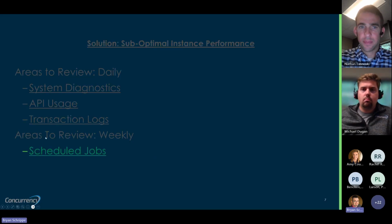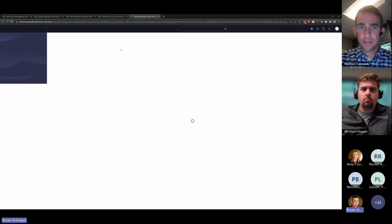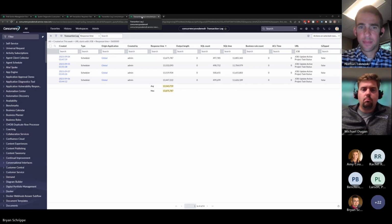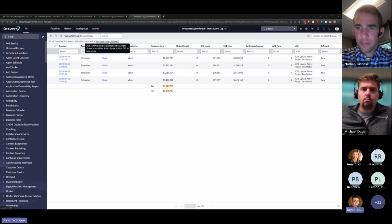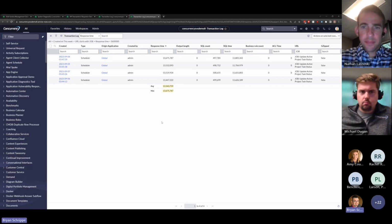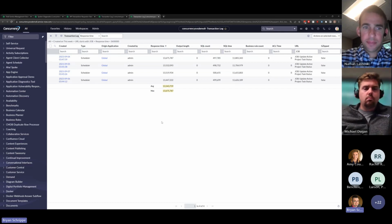Areas to review weekly: scheduled jobs, understanding what scheduled jobs are running on a weekly basis and how long they're taking. This specific filter is any scheduled job that has a response time of greater than, I think, an hour. I'm looking at what scheduled jobs are out there and how many are taking a long time, because that's indicative of how much data they're trying to grab, modify or clean up. And it could indicate some sort of issue inside of the environment that we need to further investigate.